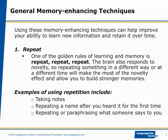Examples of using repetition include taking notes, repeating a name after you heard it for the first time, repeating or paraphrasing what somebody says to you.